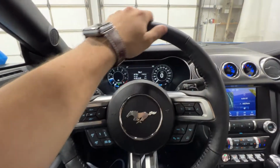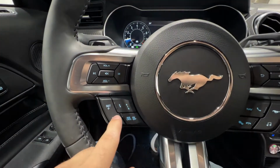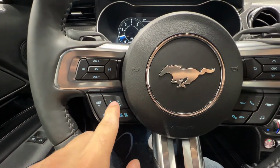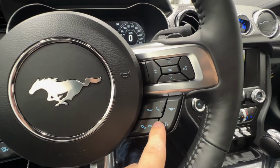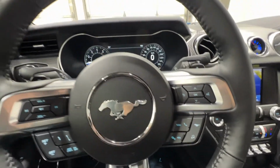Now starting here on this nice leather wrapped steering wheel, you do have your volume controls as well as your adaptive cruise control. We do have the Ford Safe and Smart package, so we do get adaptive cruise control with that. Also have your controls for your fully digital MyColor gauge cluster, and also your Pony performance pages, as well as some of your phone buttons there.